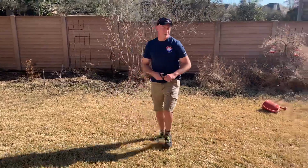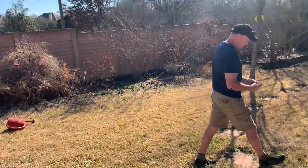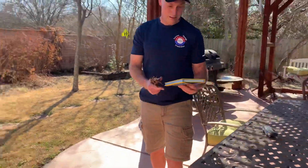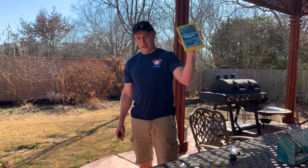Now, remember I did say I was going to show you a reference guide, so I don't want to be like a liar or anything else. So this is my Bible for all things outdoor clothing. This is the Ultimate Hiker's Guide, 2nd edition by Andrew Skirka.